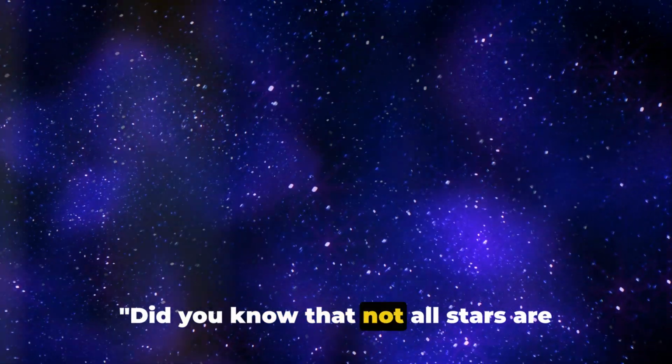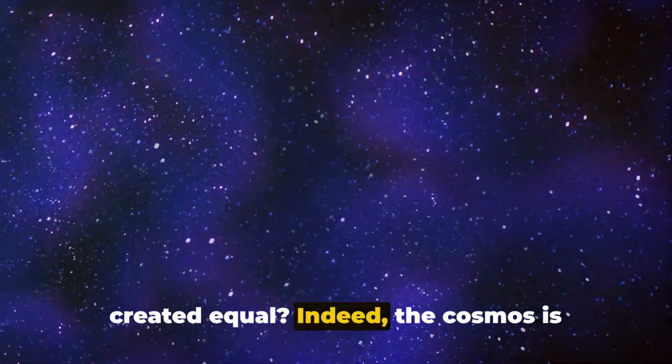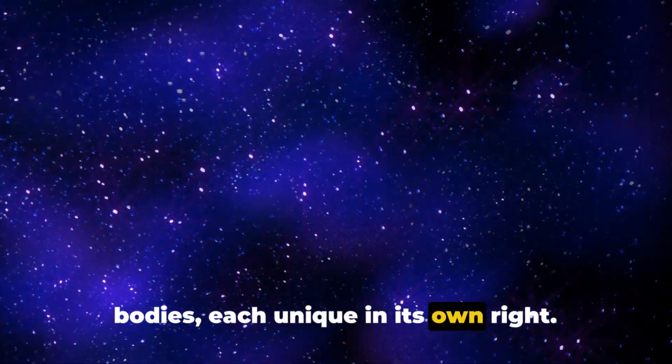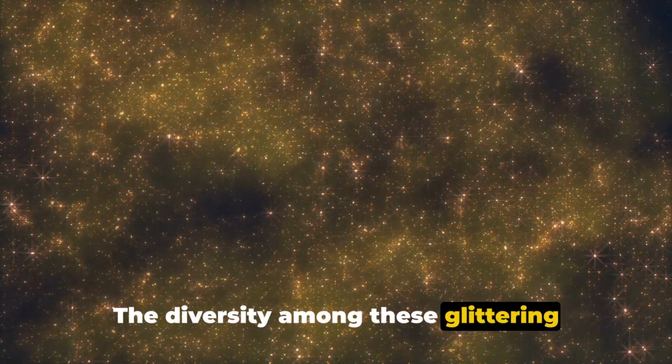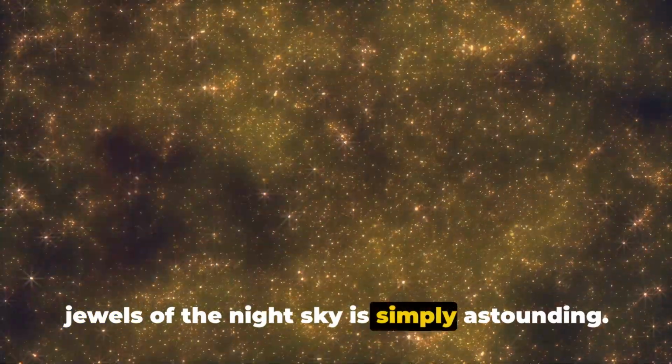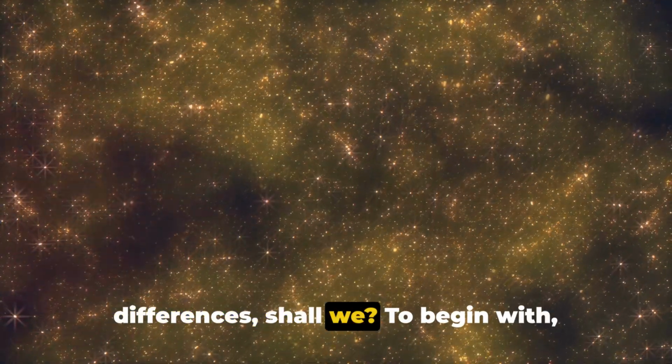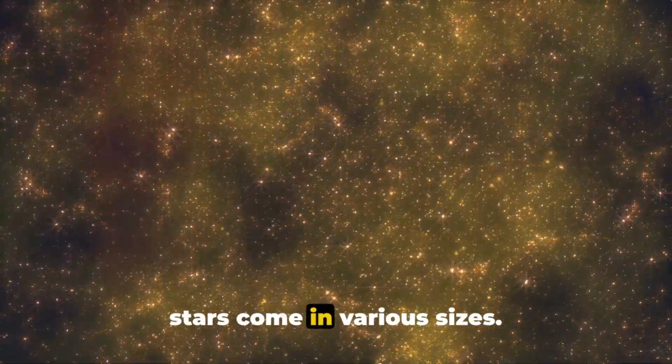Did you know that not all stars are created equal? Indeed, the cosmos is teeming with a plethora of celestial bodies, each unique in its own right. The diversity among these glittering jewels of the night sky is simply astounding. Let's take a moment to appreciate these differences, shall we? To begin with, stars come in various sizes.